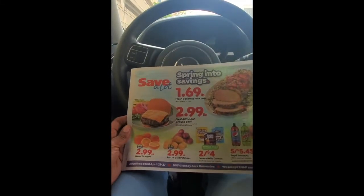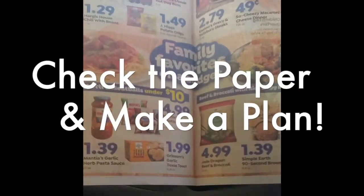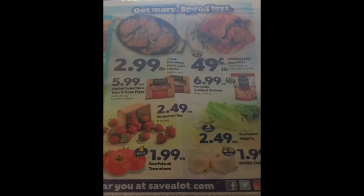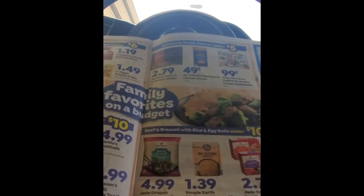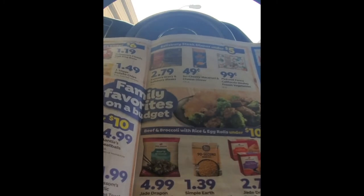We are here, but before we set foot in an aisle, the first thing we want to do is check the sales paper to help guide our meal selection. I want to get the best nutrition bang for my $5, so I'm going to focus on whole foods, lean meats, and whole grains. It looks like the family pack of pork chops is $2.99. And there's this 90-second brown rice and the 99-cent California medley. I'm not sure how big the meat packs will be, but we may have a winner pork chop dinner here, folks. Let's see.